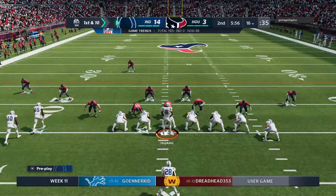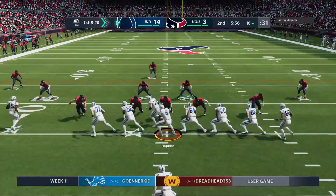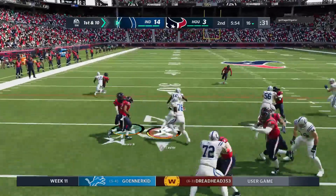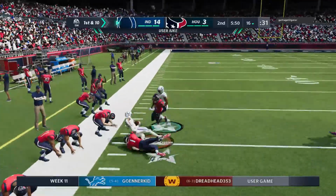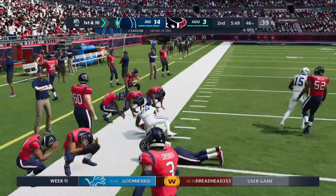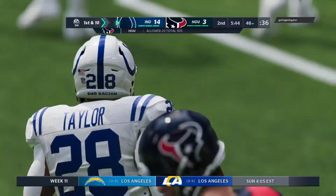So the ball down to the 16 here for 1st and 10. A carry by Taylor to start the drive. And they work this well upfield across the 45. A big run there, 29 yards and a first.